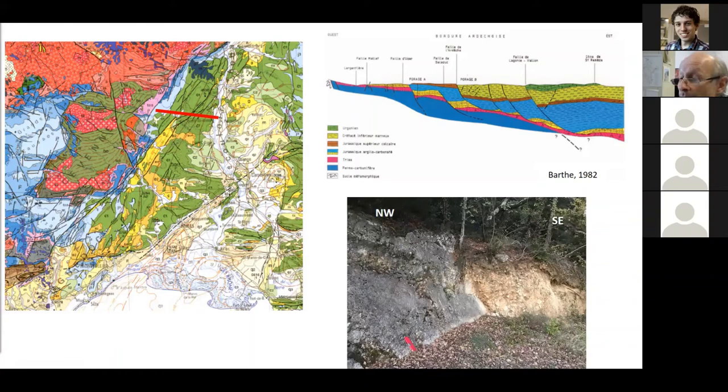This is the outcrop of the La Rouvière fault. Then you cannot see precisely the La Rouvière fault on this geological cross section because it is to the south of the La Rouvière fault, which is only here. But you can consider that the La Rouvière fault is more or less the same structure as the faille de La Gorse Vallon, which is this one.